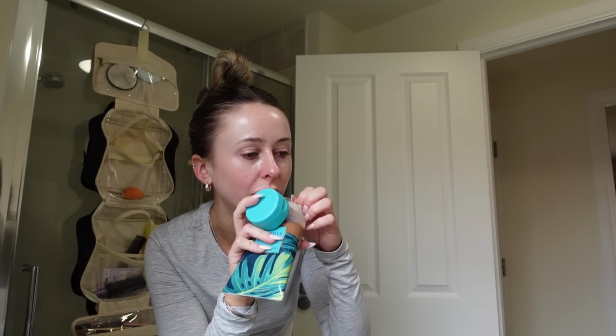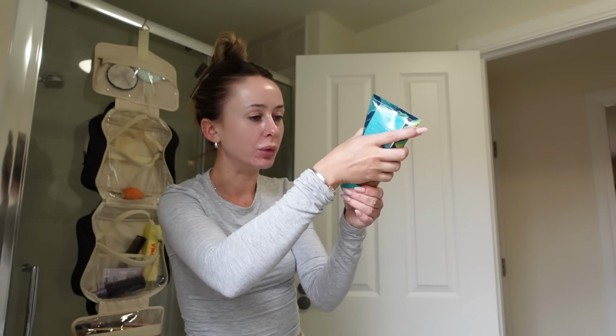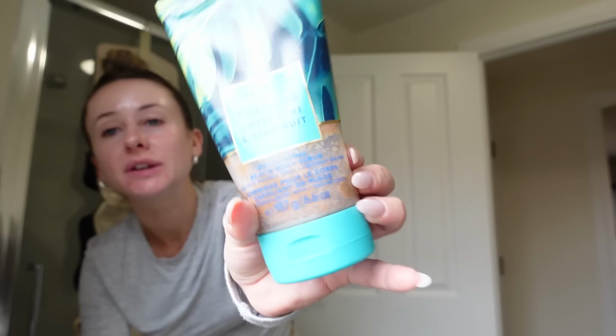Oh my god, I could eat that. That really smells like something, I don't know what though. Oh my god. Yum. That's an exfoliating beach body scrub, and it's got coconut water in it. That one looks a bit more squishy and liquidy. I can't wait to use these.